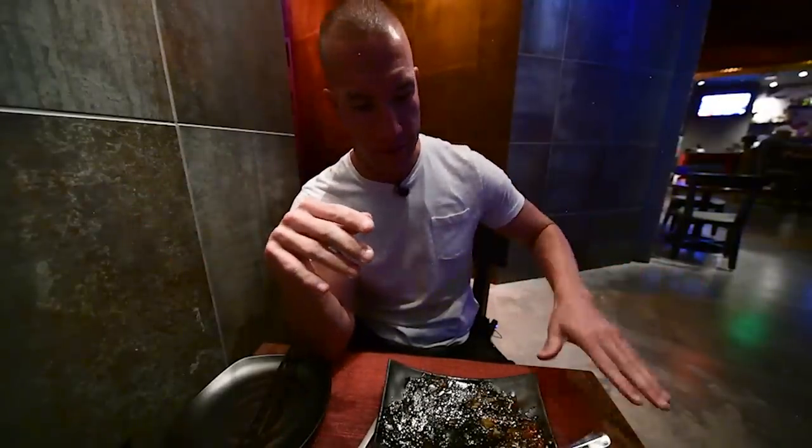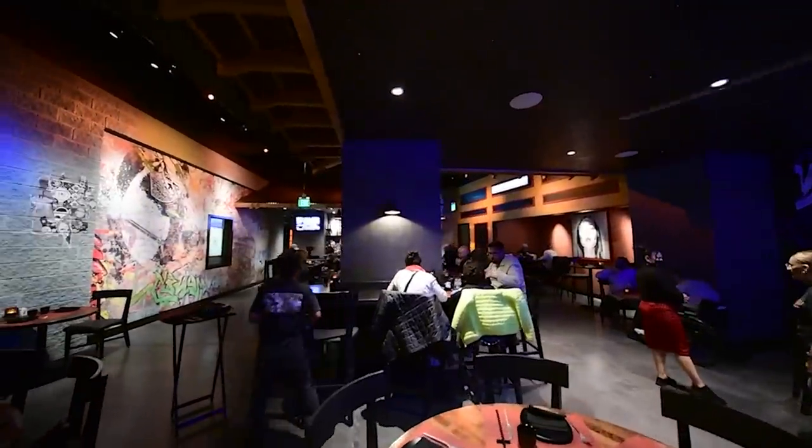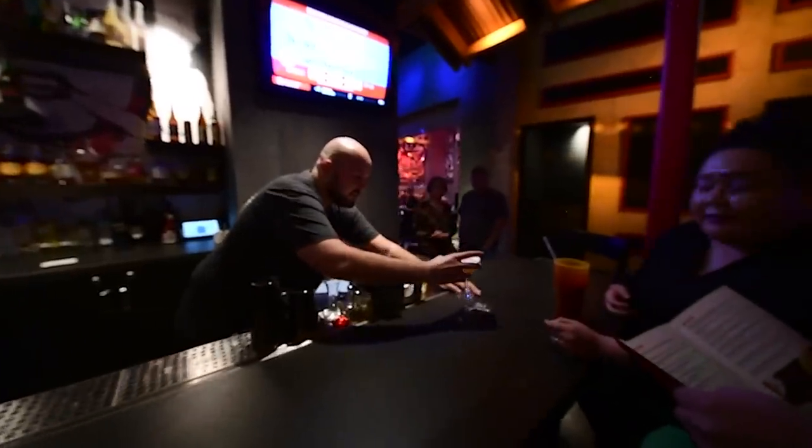The other things to know about this place, when you come in here, they have two types of seating. They have the tabletop seating, like I'm at here. They have the high top seating. They also have a bar area you can sit at if you like. They do have a wine cabinet here.